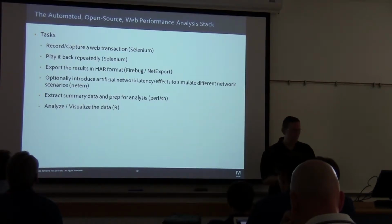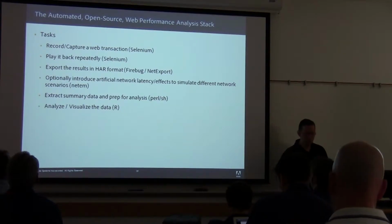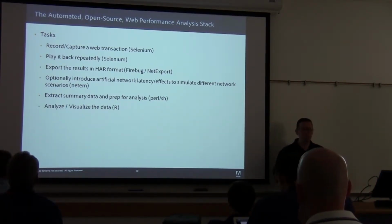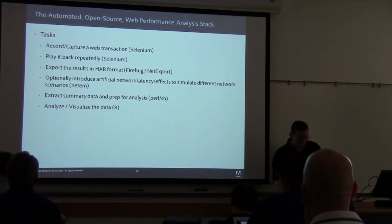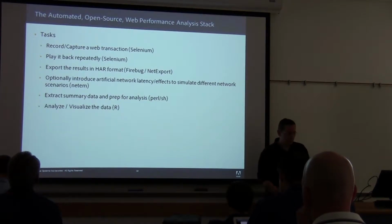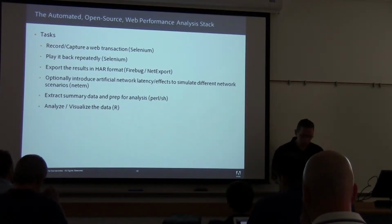We're going to record and capture web traffic action with Selenium. And I apologize to those who want more detail on Selenium. We're going to be pretty superficial. We want to play it back repeatedly, but hopefully I might give you some pointers, things that you could look at going down the road. We want to export the results in HAR format. We'll talk more about that using Firebug and the NetExport plugin.